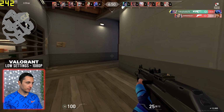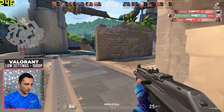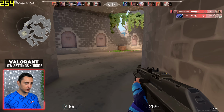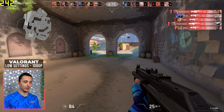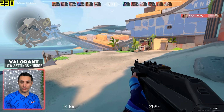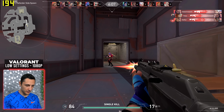We did see an improvement. Oh, 240. Yeah, we're consistently getting more than 200. So anywhere between, I would say, 190 to 260 FPS on the lowest possible setting. So if you guys have like a 240 or higher refresh rate monitor, this is probably what you want to play on. Low settings for Valorant.